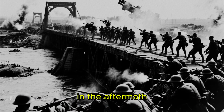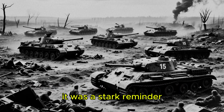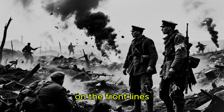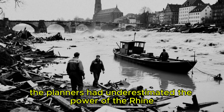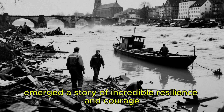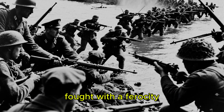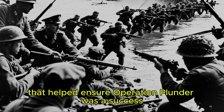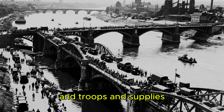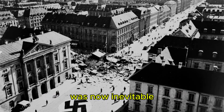In the aftermath, the loss of 15 tanks and many of their crews was a grim tally. It was a stark reminder of the unpredictable nature of warfare and the immense risks taken by the soldiers on the front lines. The planners had underestimated the power of the Rhine, a fatal miscalculation. Yet, from this disaster emerged a story of incredible resilience and courage. The half of the force that made it across fought with a ferocity that helped ensure Operation Plunder was a success. Within days, the Allies had established solid bridges across the river, and troops and supplies poured into Germany's industrial heartland. The final collapse of the Third Reich was now inevitable.